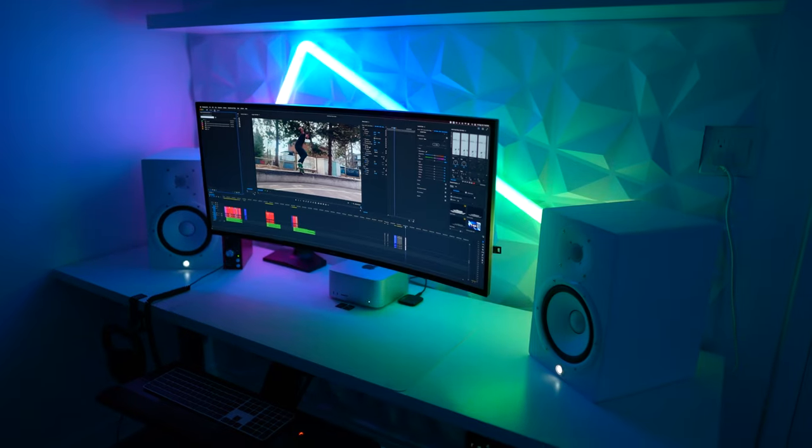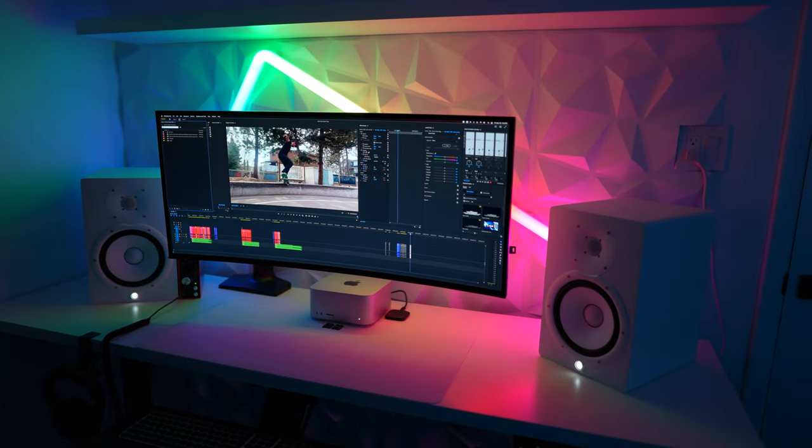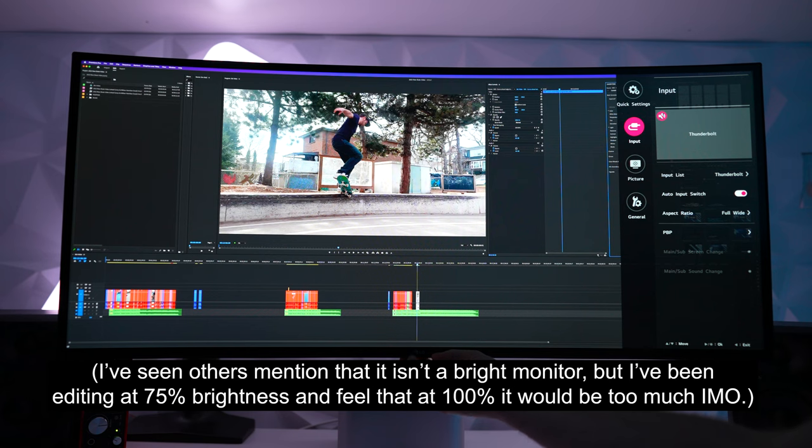Another thing is the refresh rate isn't that high. For competitive gaming or gaming in general, you typically want a refresh rate above 100, like, you know, 140 something. Some monitors are even over 200 I've seen, but this monitor is, I believe, around 70, 75. So the refresh rate isn't as good as a higher end gaming monitor. But for video editing, you probably would never notice.